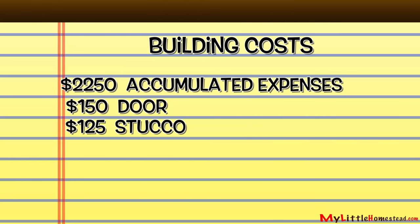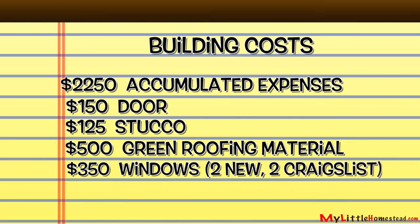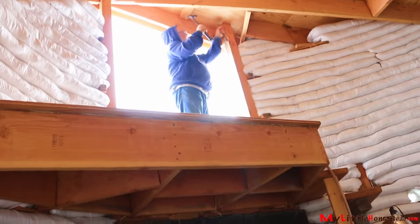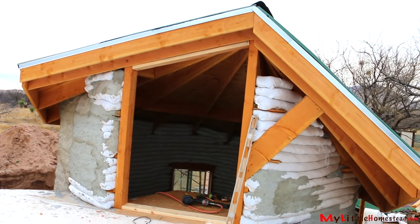Since we now know the roofing costs, a whopping $500, and we don't want to forget the window costs of $350, the grand total is $3,375. This isn't the door we're going to be installing, but we're going to use this as a model. The door up above is a slanted door at the top.